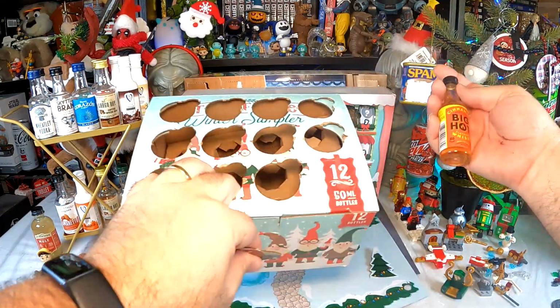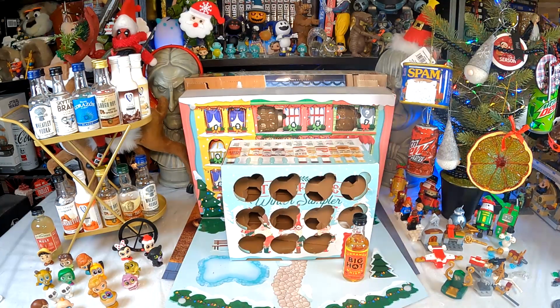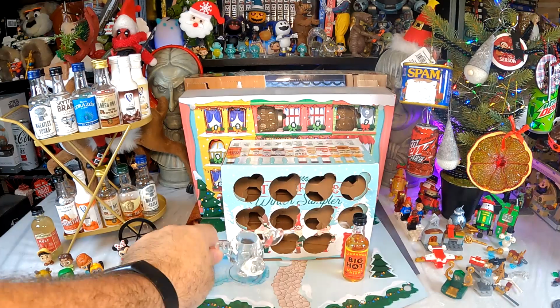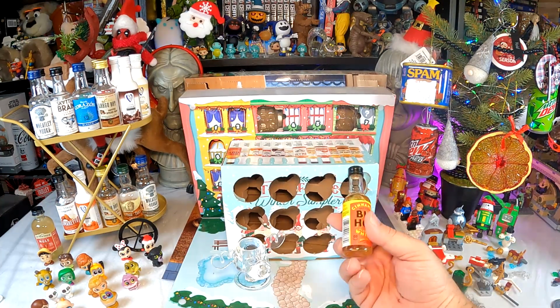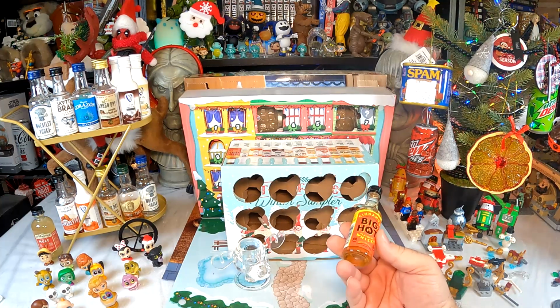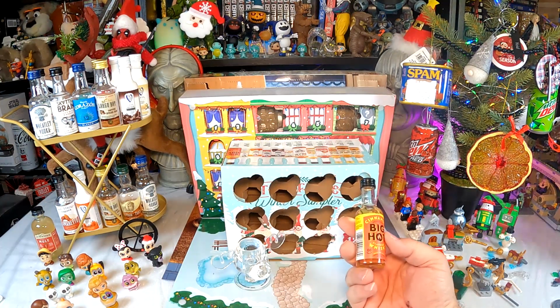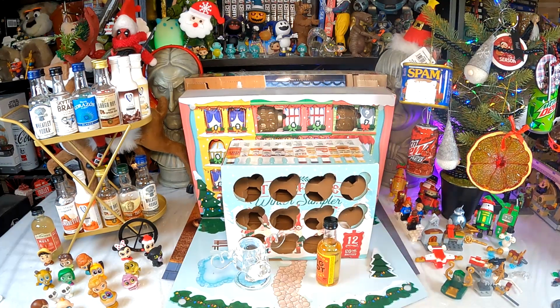So today we're having, this is one of the ones I was not especially looking forward to. The cinnamon Big Hot flavored whiskey. I'm guessing it's like an off-brand Fireball. Bring the heat! 60 proof, 30% alcohol. So I have a slight, or at least I had, I don't know if I do anymore, I haven't tested it in recent years.